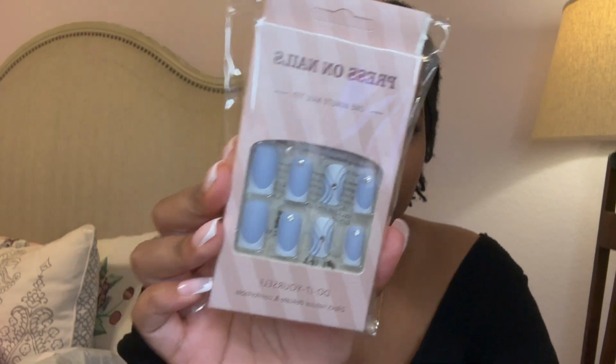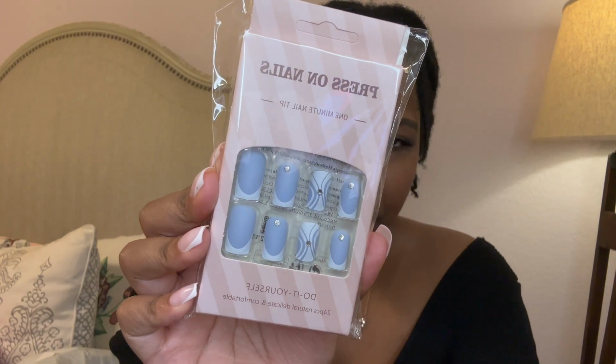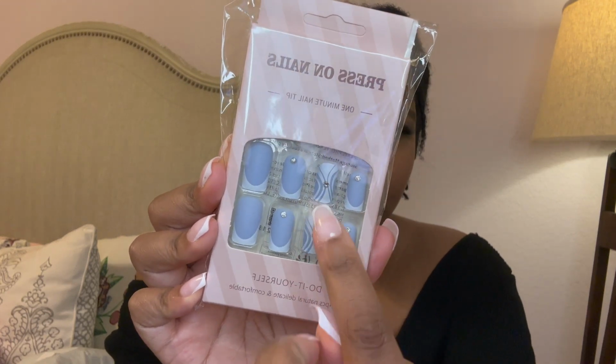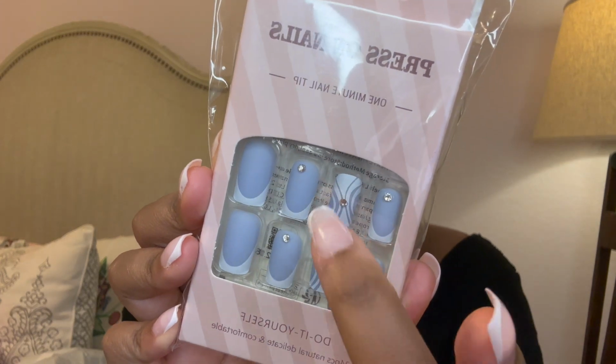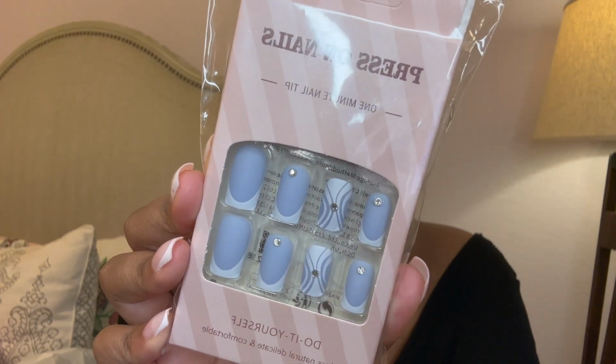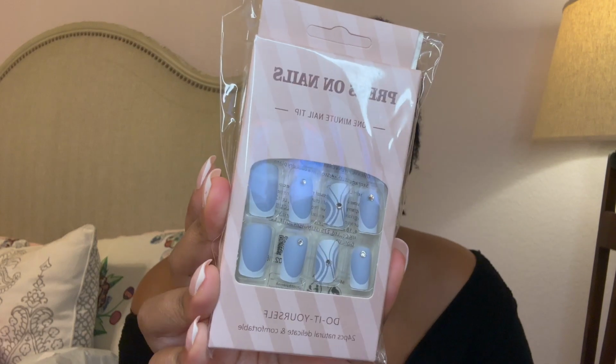So you've got a blue base with rhinestones and then a white French. And then you've got your kind of white swirl with your blue base there and a rhinestone in the middle. Like what? What? These are so freaking cute. I'm telling you, these are the first ones that I added into my actual cart. And I was like, maybe I should take these to Japan because they're super, super different.